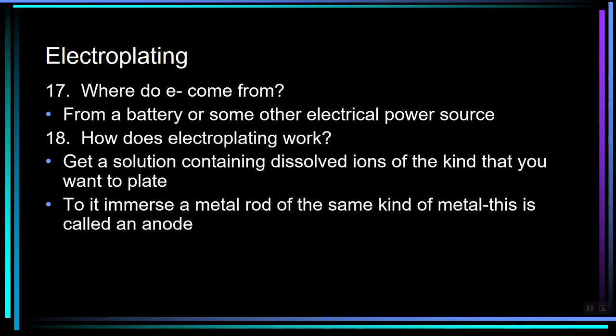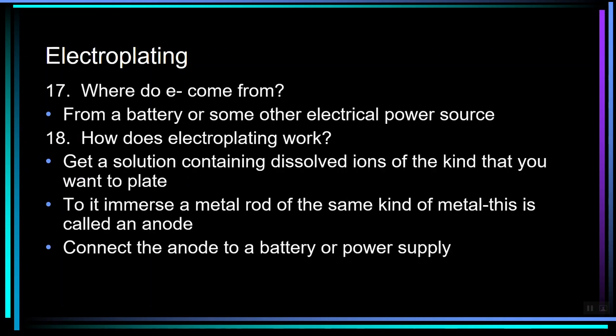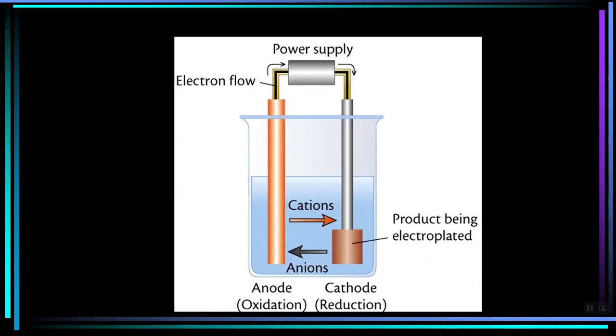So get a solution containing the dissolved ions of the kind that you want to plate. To it, you immerse a metal rod of the same kind. This is called the anode because the electron has to come from somewhere. So we're going to put in an anode. Connect the anode to a battery. For now, just get these words down, and then I'm going to show you some pictures that will help you understand.